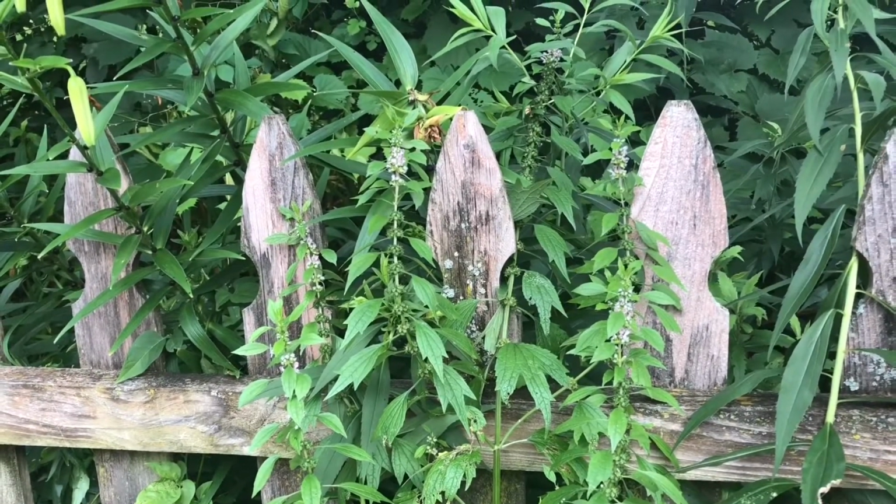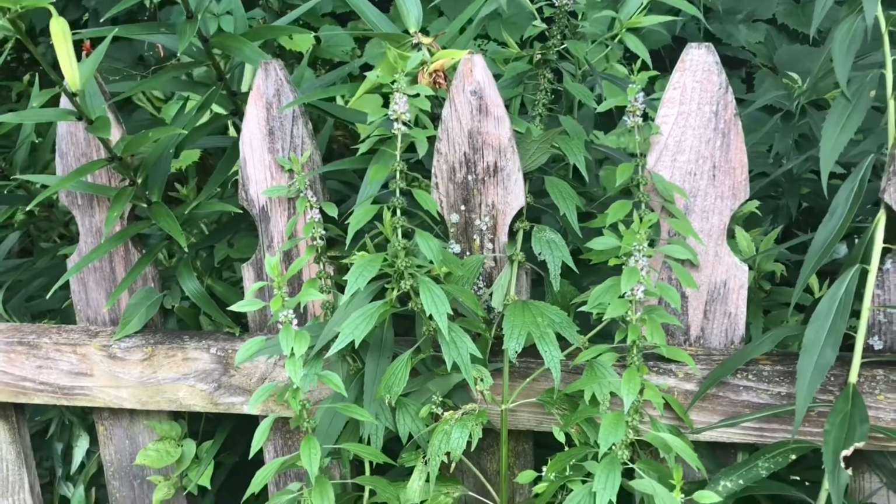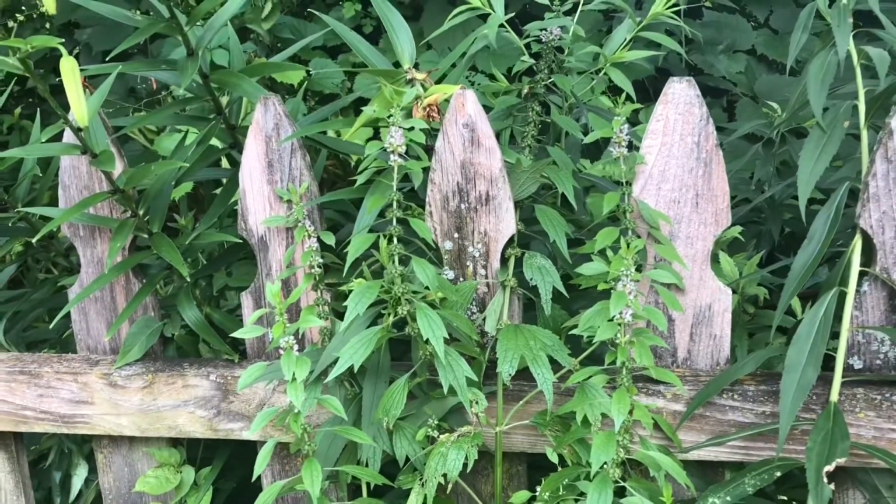This chipmunk is yelling at me. Hey, psst. Shoot! Don't you chirp at me.